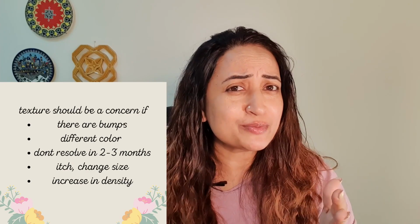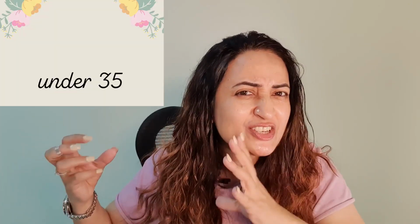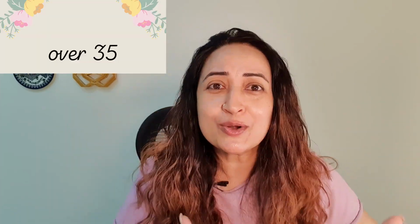The 6 steps are very straightforward and can help you with all kinds of texture. Let's first break it down to if you're between 18 to 30, 35, because the texture at this age is very different from texture from 35 and over. How do I know that?